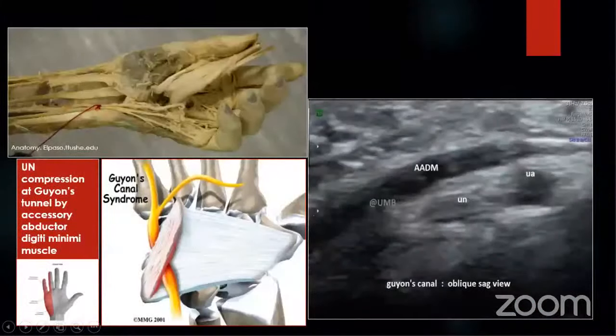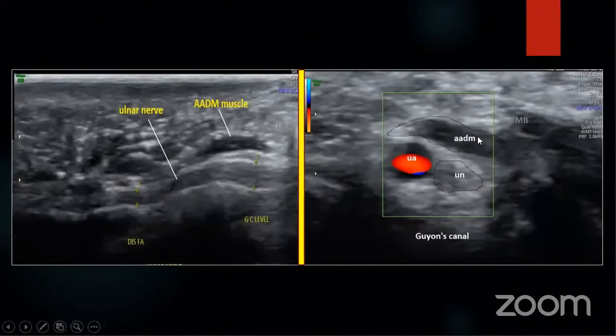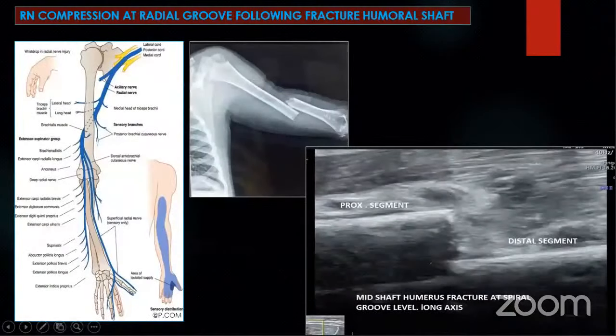In the Guyon tunnel, we may have an accessory abductor digiti minimi muscle compressing the ulnar nerve. Here we can see the muscle overlaying the Guyon tunnel. Normally, we should not have any muscle overlaying there except the palmaris brevis, and it causes compression of the ulnar nerve there.